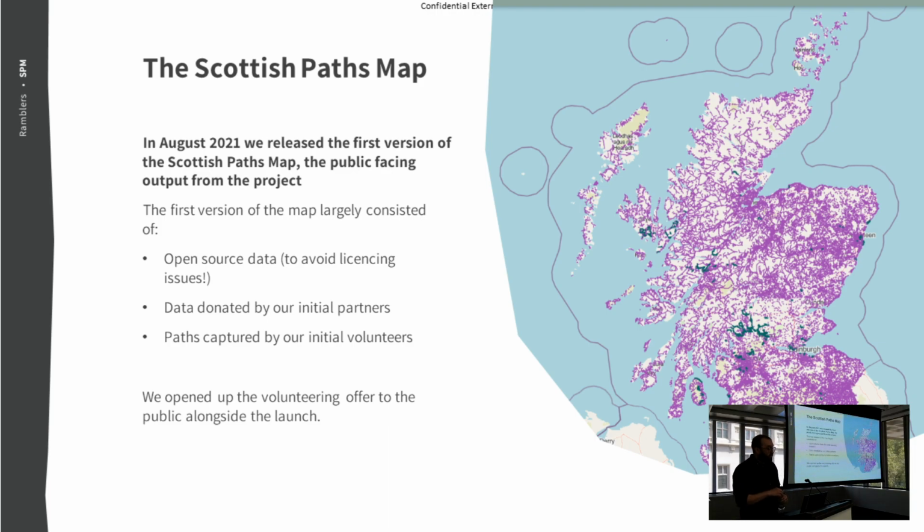So a little bit more on the Scottish Path Map itself. We released the first version of the map in August of 2021. And the first version of the map largely consisted of open source data. This was to avoid any potential licensing issues because the end goal of the project was that everything that we gather is going to be released open source for people to use exactly how they wish.